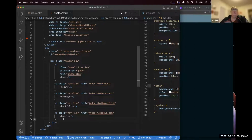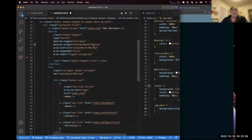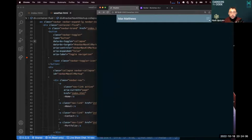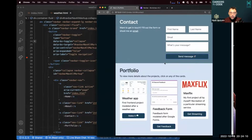All right. And the only thing that we did was change the name, put an href to index.html onto our name, and then did the home, about, contact, and portfolio. You got it. And if that is all working on the weather page, on your nav bar, you should be able to click on any of those links and get to the right section on the homepage.